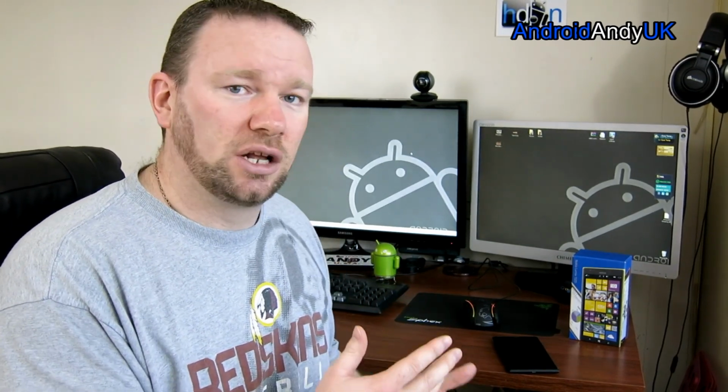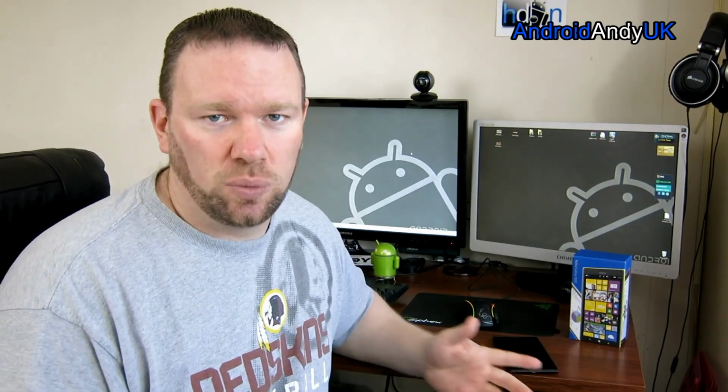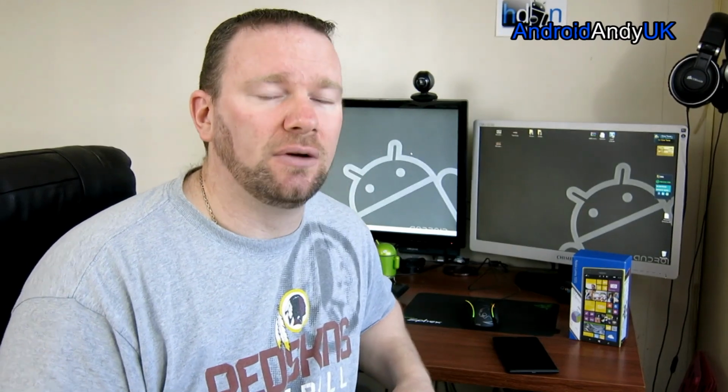Which was why when Clove gave me the opportunity to borrow this Nokia Lumia, clove.co.uk, many thanks to them, I thought, you know what, I might as well give it a go, just see what the Windows operating system is all about, what it's like these days. Windows was the last operating system I used before Android, but at that point it was, I don't know, 6.1 perhaps. Wasn't particularly touch friendly, it was totally different to what it is now. So I thought, I really should give it a go.